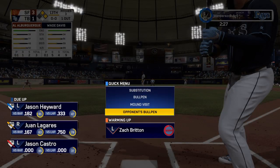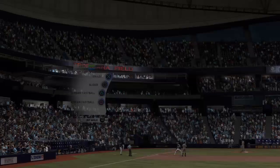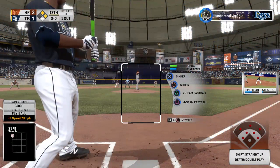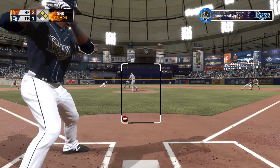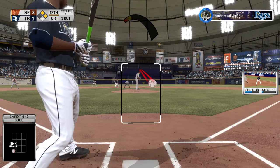Now in the box, Jason Heyward. He comes into this appearance in the midst of a 1 for 4 day. Jabari Blash. Pinch hitting for the Rays, number 32, Jabari Blash. And he tries to hold back on the swing, but I think it would have been ruled a strike anyway. It's 0-1.